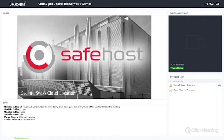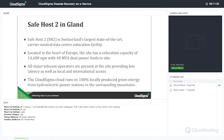Just last month we opened a second Swiss cloud location in Gland, which is near Geneva. This is the SafeHost 2 data center of SafeHost, which is Switzerland's largest state-of-the-art carrier-neutral data center co-location facility. All major telecom operators are present, and this provides quite low latency as well as local and international access. Something very interesting that we really look for when we partner with data center providers is the fact that this cloud runs 100% on locally produced green energy from hydroelectric power stations. This is really important. Both our locations are in very green data centers.